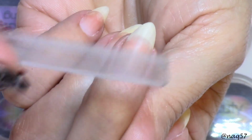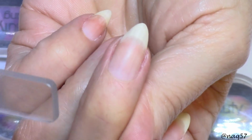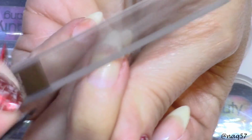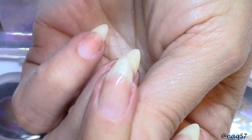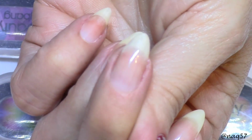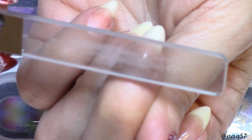So again, this is with the rough side of the nail file. And try to concentrate. I'm going to try right there in the center of the nail. And I want you to see what happens. I am going to stop without completely having done the nails, so hopefully you can tell the difference. Look at that, guys. Look at that shine. I mean, it's almost as if this is like magic. And you see the dust on my nail, on the nail file.